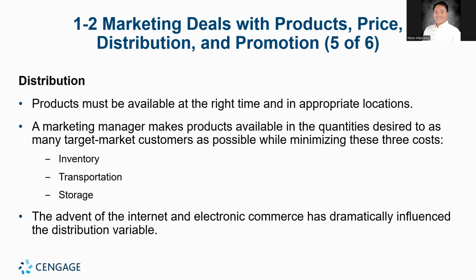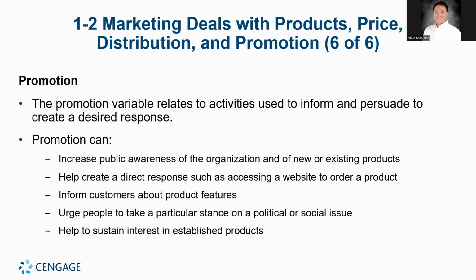After discussing how products reach customers, the next element of the marketing mix focuses on how businesses communicate and inform customers about their products, which is promotion. Now, the promotion variable relates to activities used to inform and persuade to create a desired response. Promotion refers to the strategies businesses use to communicate with customers and encourage them to respond, such as buying a product, visiting a store, or supporting a brand.